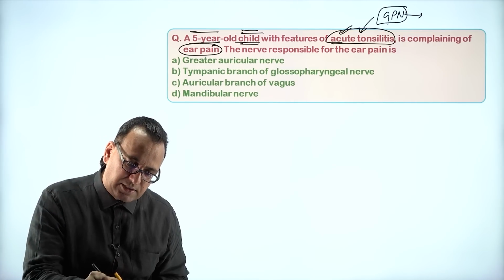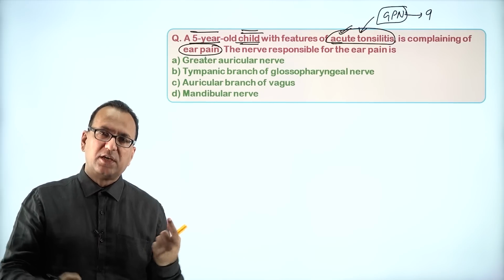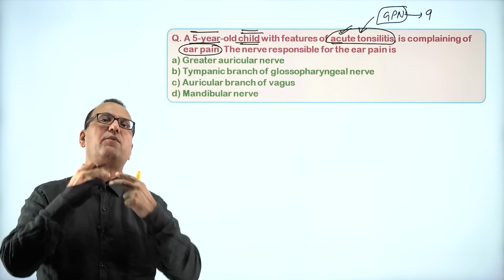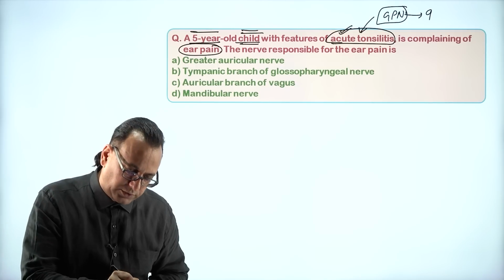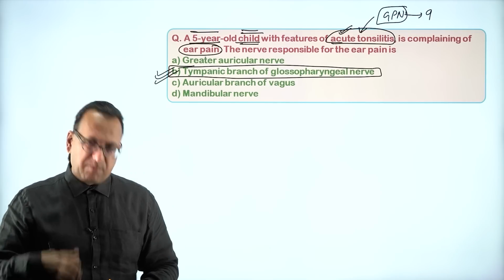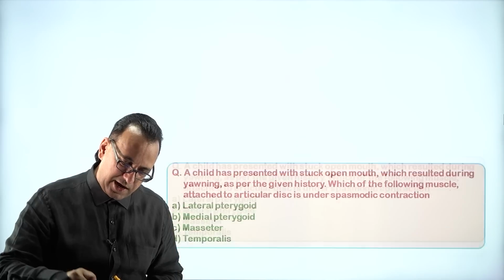Because the tonsil is supplied by the 9th nerve, and even the middle ear cavity is supplied by the 9th nerve, the brain can feel as if the pain is coming not only from the tonsil but also from the middle ear. That is why there is ear pain. So the tympanic branch of the glossopharyngeal nerve is the answer here. And more details in the detailed video, as I am telling again and again.